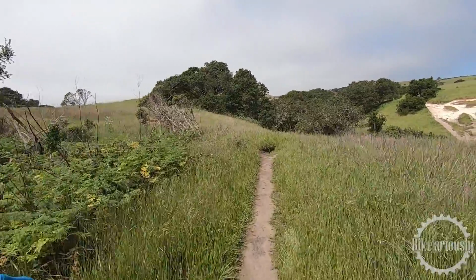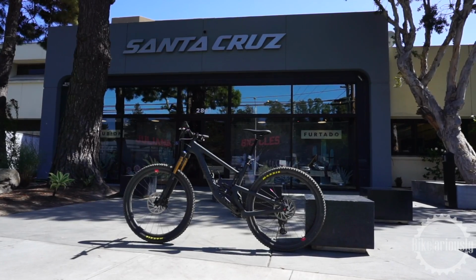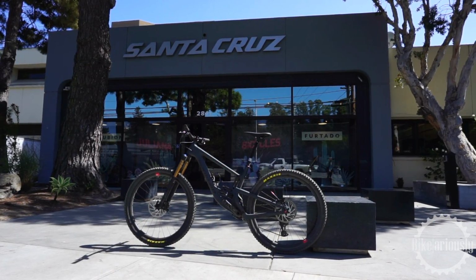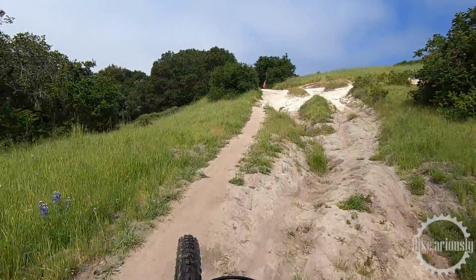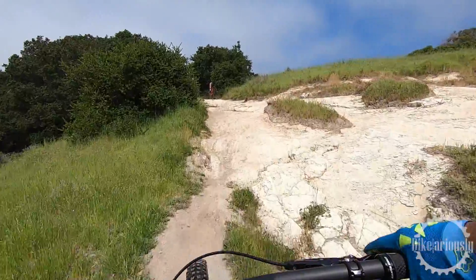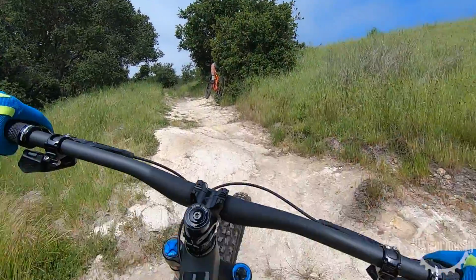Right, here it is, the Santa Cruz Megatower. Been waiting all trip to ride this thing. Doing a little climbing with it. Nice.